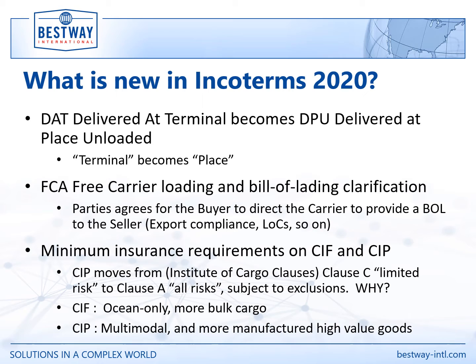Well, now, why are we doing this? Well, what's happened is people have used these terms, and these terms are very heavily used, and we have found that CIF, being an ocean-only term, lends itself more to bulk cargo. So think about agricultural products, liquid products like fuel, grain, things of that nature. CIP, which is the multimodal term, really lends itself more to containerized freight. And what you have in those containers is typically more manufactured goods, and those goods are higher value. So what we've done is we've indicated in here that CIP will be an all-risk insurance policy, and CIF remains a limited risk insurance policy. So what's happening here basically is we're just getting a little bit more specific on the type of insurance that is implied when you use these terms.